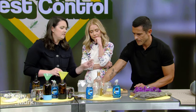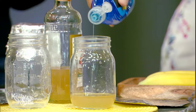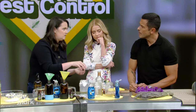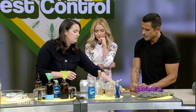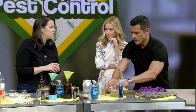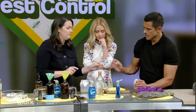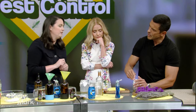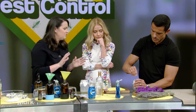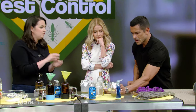And then you'll add a few drops of dish soap. The science here is that the dish soap breaks up the surface of the apple cider vinegar. Then seal it with your tin foil. You also like to use plastic wrap at home, which works just as well, but it is a little more fun to stab holes in the top of the tin foil. How many holes? Just a couple, six or seven, and they have to be really small. You don't have to go crazy because the fruit flies are super tiny.